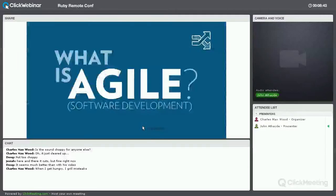So I'm going to define Agile. I'm hoping that 90% of you know what that is, if not all of you, but just so we're all on the same page.